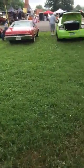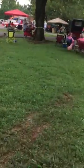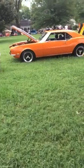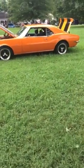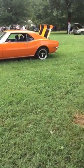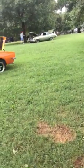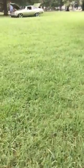There's a Nova up there, a Charger, a new Charger, there's a Camaro, orange, kind of a bumblebee paint job. There's a Nova way over there, exactly like the one I had, except mine was a 4-door. And I think I'll skip that. I've never been a big Nova fan.